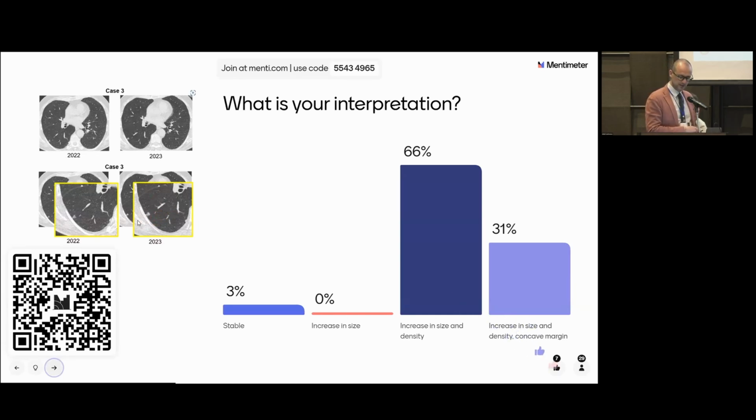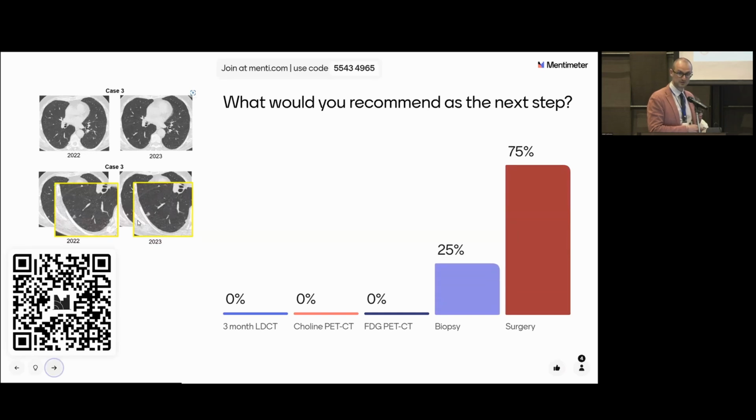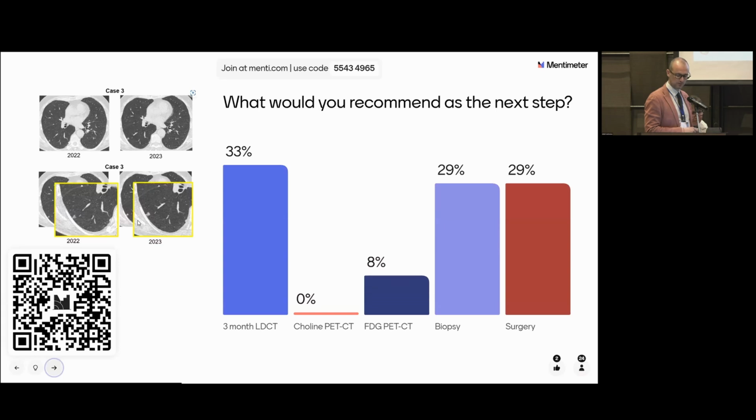So given that interpretation, what would be your next step? What do you recommend as a management for this nodule? Direct surgery? Was that a surgeon responding? Yeah. So somebody's suggesting another 3-month low-dose CT, but please remember we had a baseline non-solid nodule, persistent at 1 year with signs of progression. So probably we might need reassurance that the growth is indeed confirmed. But probably that's already something that we might want to manage somewhat differently.